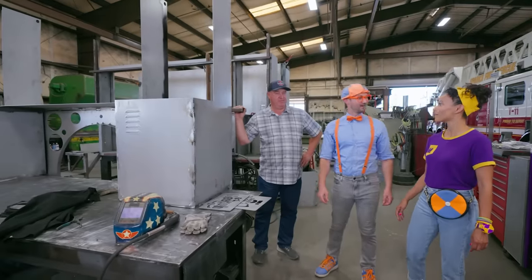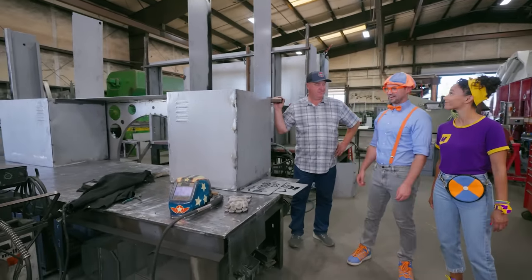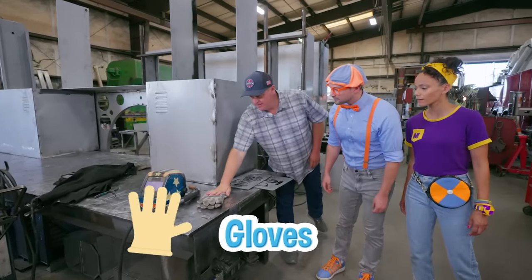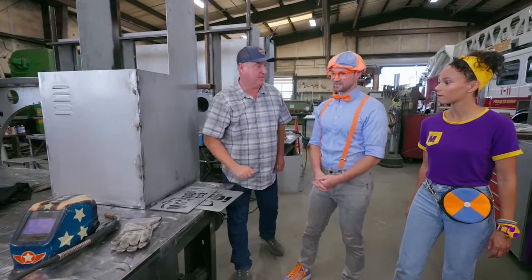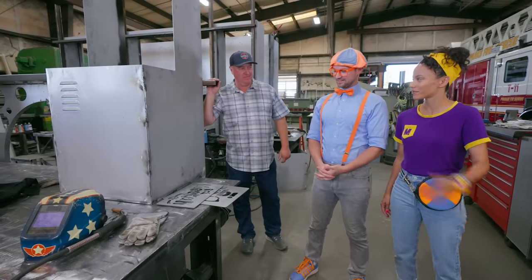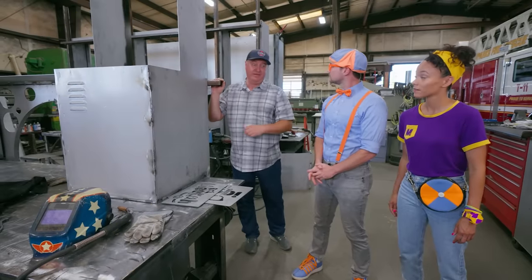Whoa. So much work goes into building a fire truck. And wait a second, what are those? These are your protective gloves and your protective helmet from the arc from the welder to protect your eyes and your vision. Oh, looks like a cool helmet. Why do you need to protect your eyes? Because the arc's really, really bright and it'll damage your eyes.